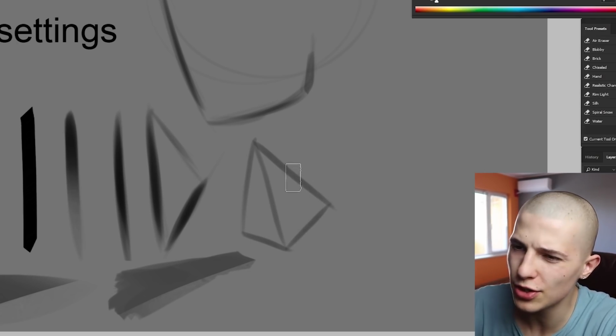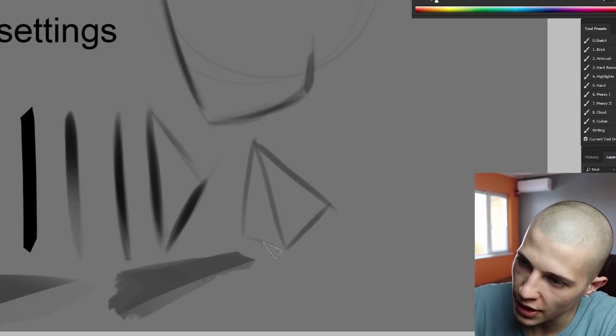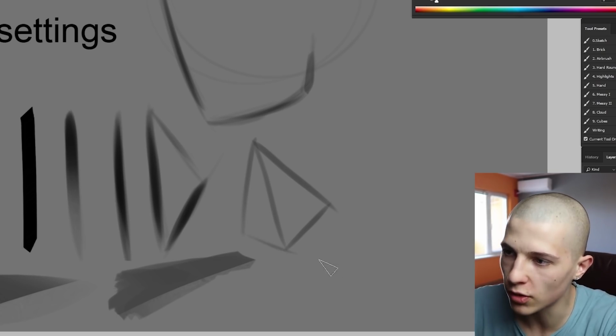Also, I think some people still have this stigma of using the Control Z. It makes absolutely no sense. The undo is the most useful thing in digital painting because it allows you to make 10 different lines and choose the most perfect one. It's not cheating, you just get better at lines.